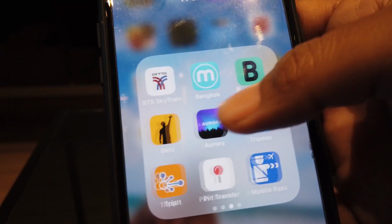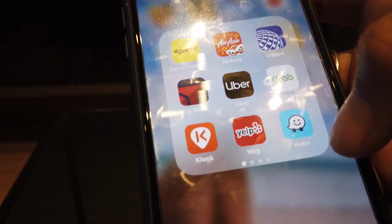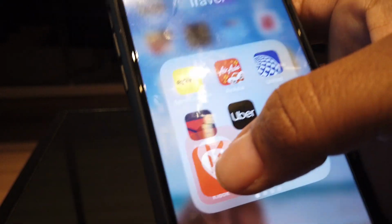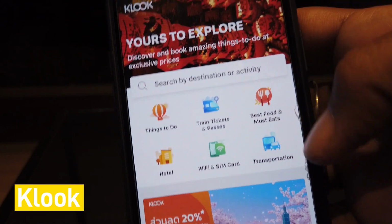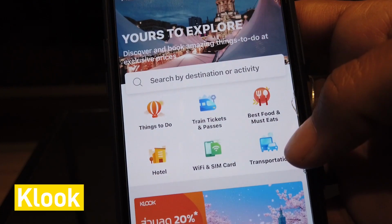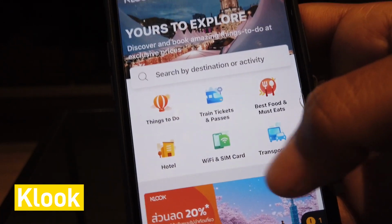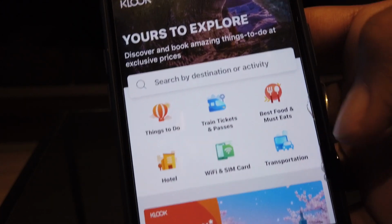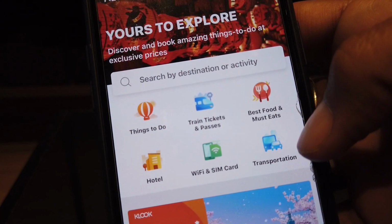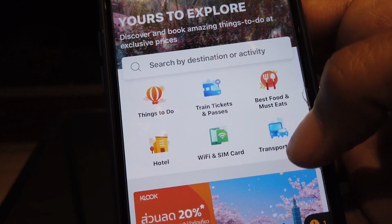Okay, so there are lots of different apps that you can use while you're in Bangkok, but here are the top ones. Let's take a look at this first one. Here is Klook. Klook will help you get tickets to lots of different attractions, different train passes, food, hotel. I also like the option of being able to pick up a Wi-Fi and SIM card because, of course, we usually get a new SIM card when we travel to a different country, and also transportation.